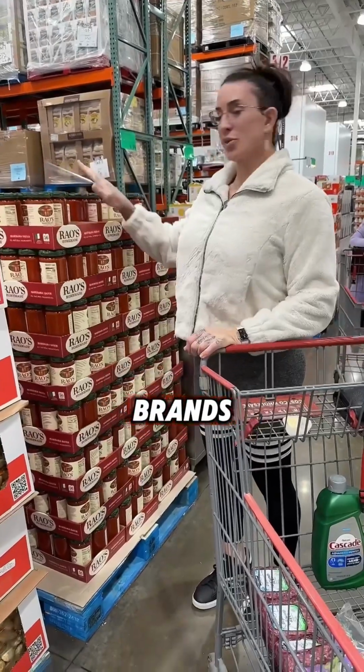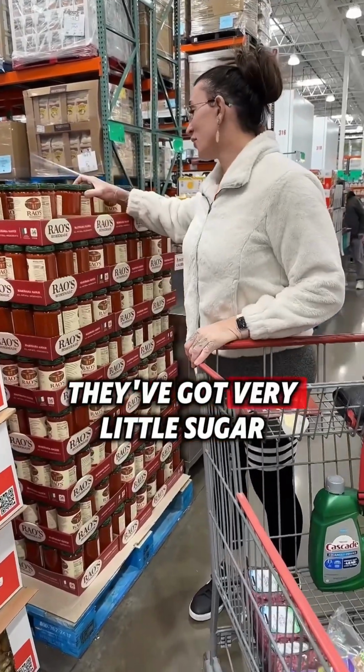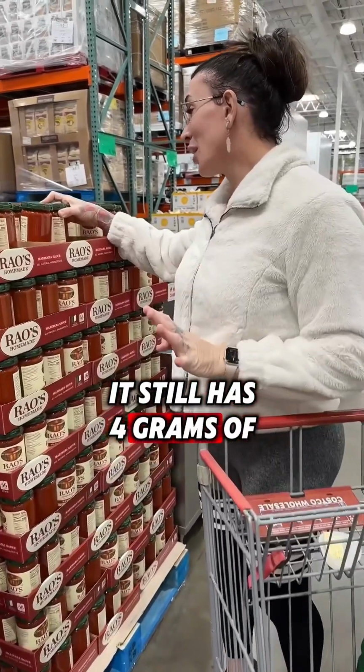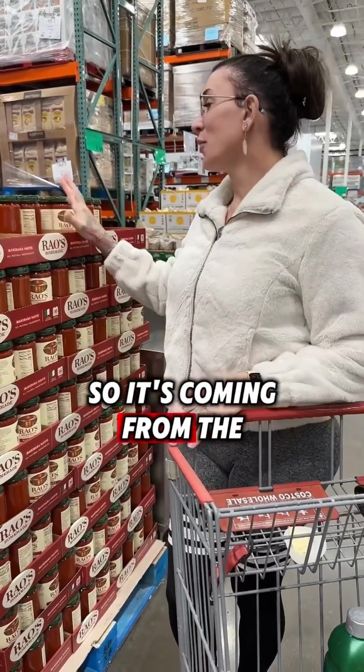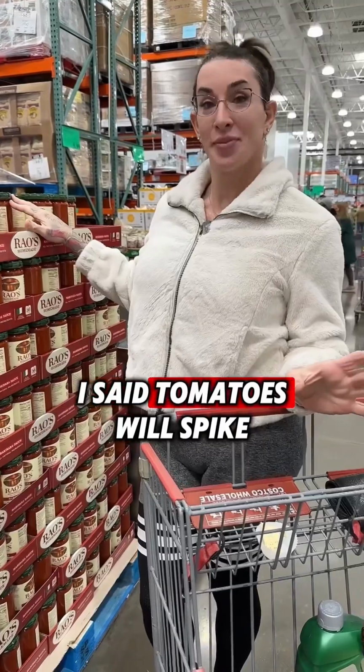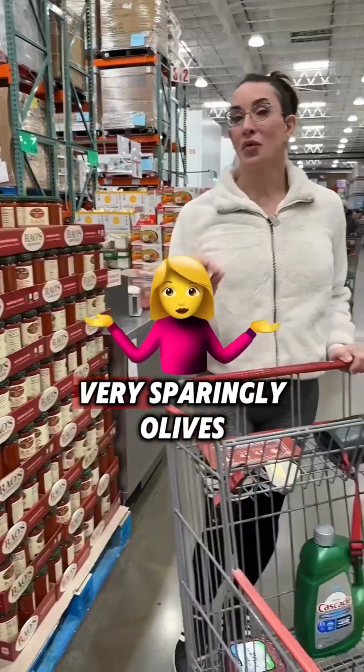Rao's is one of the best brands when it comes to pasta sauces. They've got very little sugar. It still has 4 grams of sugars in it. No added sugars, and this is for half cup, but they're natural. So it's coming from the tomatoes that are in here. Remember earlier I said tomatoes will spike your blood sugar. So if you use it, go very sparingly.